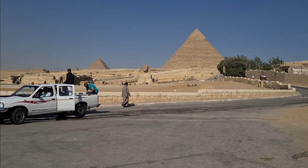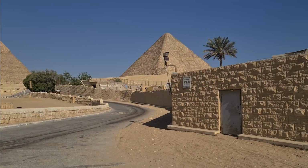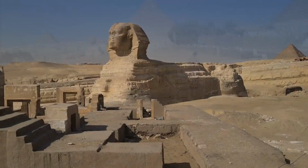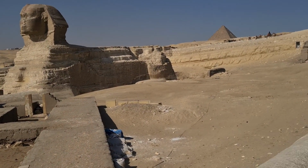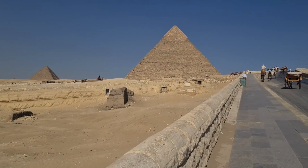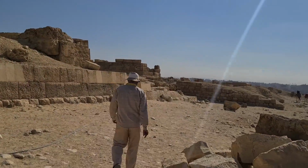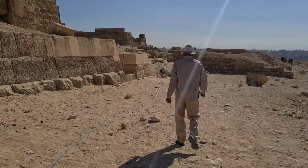And now the first thing we will do is head right to the Khufu Pyramid and go inside. Because it's early, it's 8 o'clock in the morning and there's not that many people here yet. So we will go inside in the hopes that we will have it to ourselves. We are next to the Great Pyramid. And now we are following him. He definitely will want bakshish.